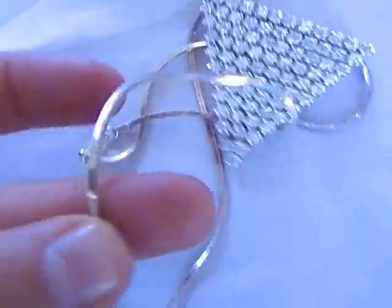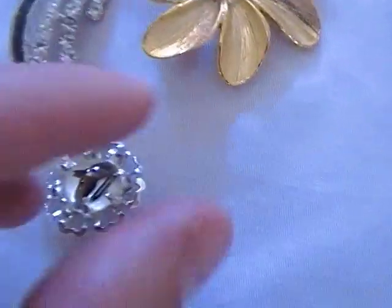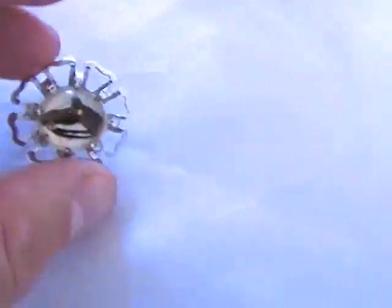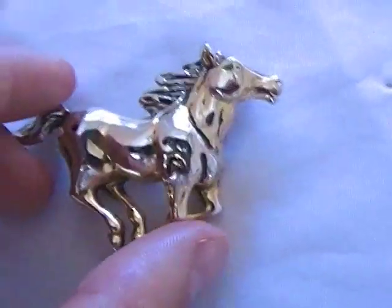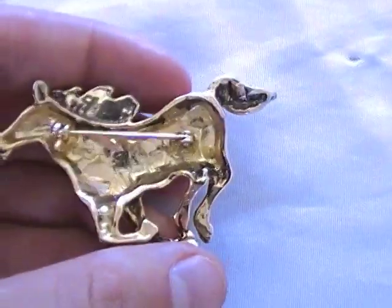I mean, the chain alone is probably my money back and whatever I get for that thing. Also, I got this little pin. It's marked sterling. Little horse pin. I got a whole bag of horse stuff for $4. So anything that's horse related was $4 for all of it.